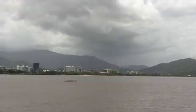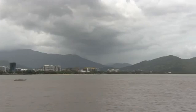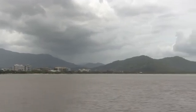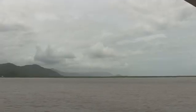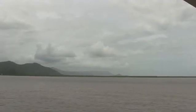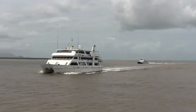The skyline today looks absolutely dramatic. I haven't seen it like that for quite some time. Lots of times we just have blue skies. The cloud formations are just amazing. This is looking towards the northern beaches of Palm Cove, Clifton Beach.